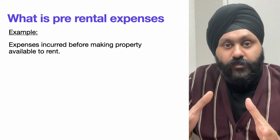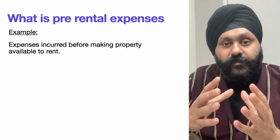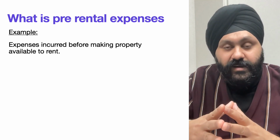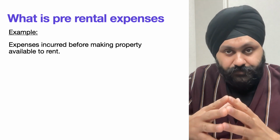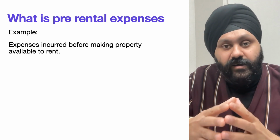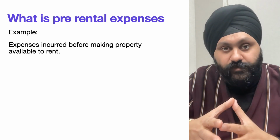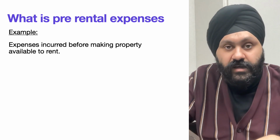if you acquired a property in June 22 and the property was first rented out in September 22, but before it could be rented it needed a bit of modernization, then any expenditure you have incurred from June to September is an allowable expense.